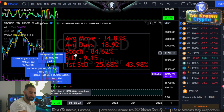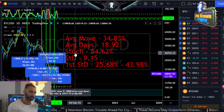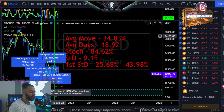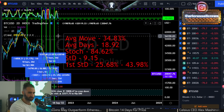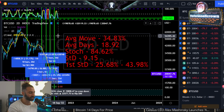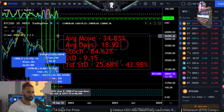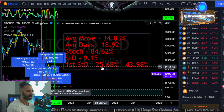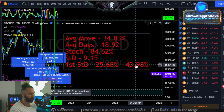The stochastic momentum oscillator has gone the correct direction on the volatility expansion for about 84.5% of the time. And if we were to look at this from a first standard deviation perspective, which is where we essentially expect about 68% of the results to fall between, that would give us a range in terms of numbers between about 25.5% all the way up to just under 44% on the upper end.